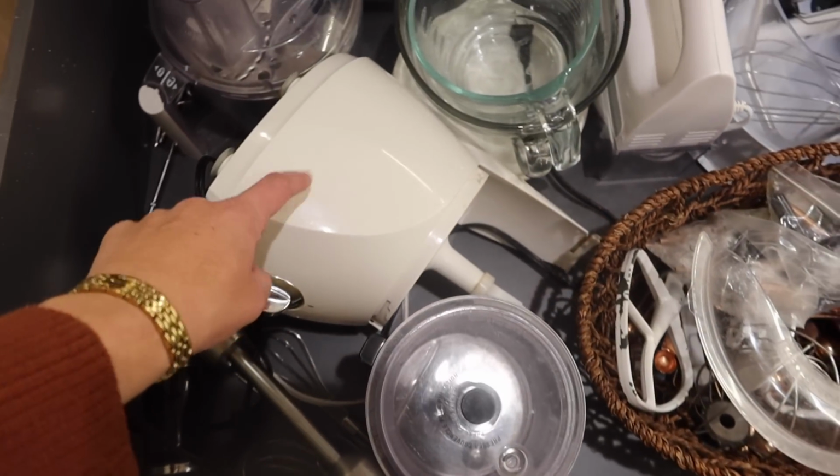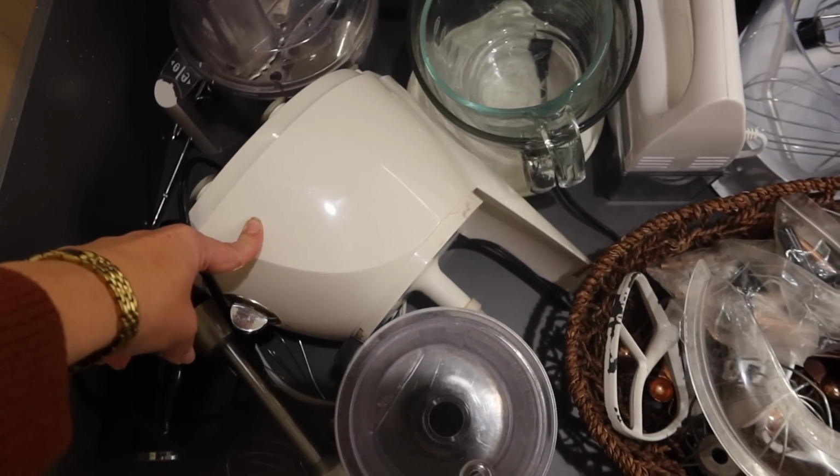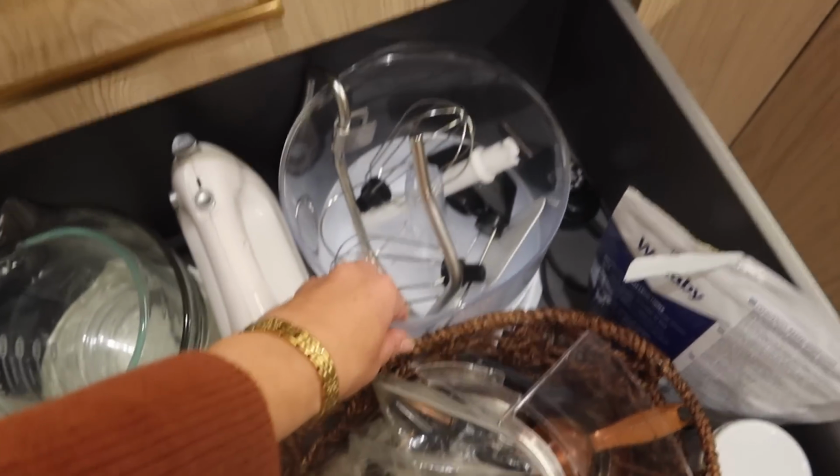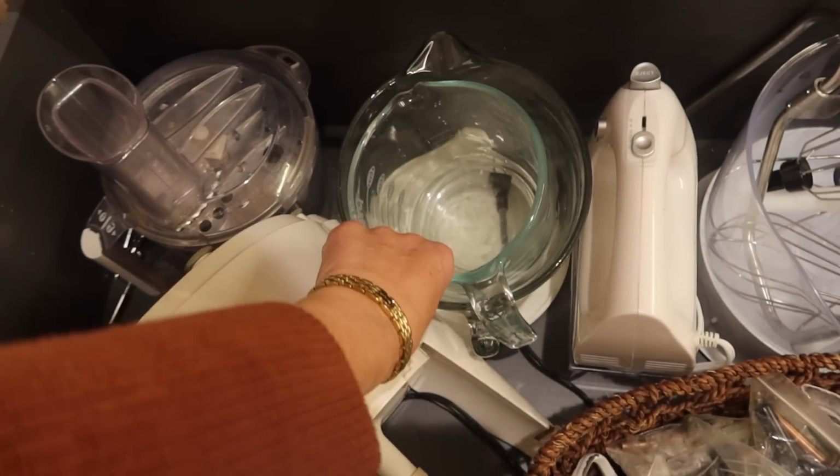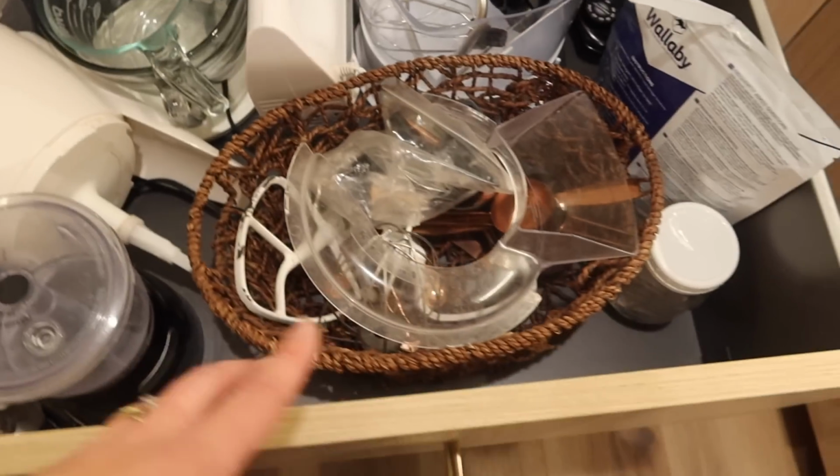And then this is like mixers and, what do you call it? I don't use that very often. Food processor, that's what it is. This is pieces for my mixer, my Anchor and hand mixer, and just like different things. I don't know, random things.